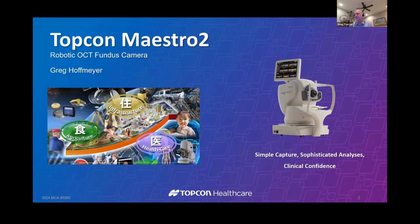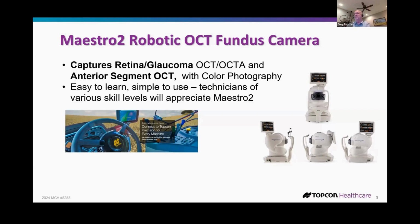Right there on the first slide, you'll see a graphic in the bottom left that highlights our three business sectors in the world, and that is agriculture, infrastructure, and healthcare. Next slide, please. So tonight we're going to talk about our nifty little fundus camera. It's called the Maestro 2.